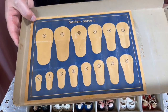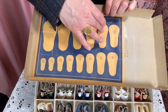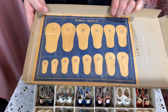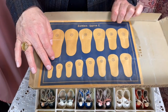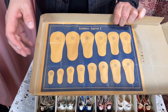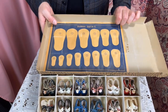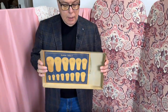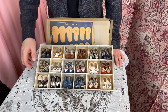because it gives you the idea of how many pairs that they made. So let's see, we've got 1, 2, 3, 4, 5, 6, 7, 8, 9, 10, 11, 12, 13, 14. 14, and that's interesting, because we have the halves and the zeros and whatnot. So this was a wide range of shoes that I am going to assume that if you wanted any of the shoes in this set, you could get them in those sizes.